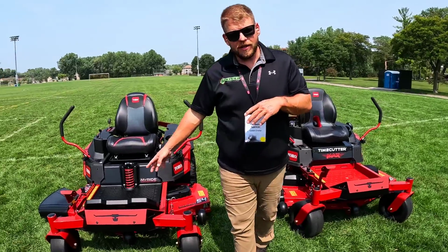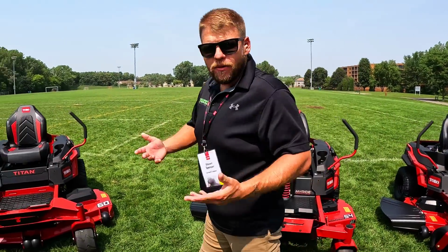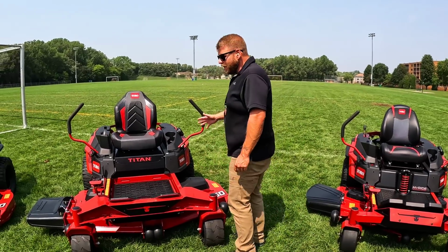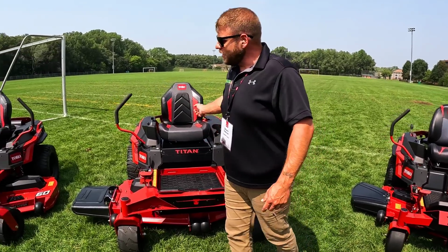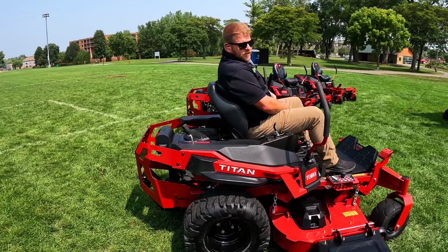This Time Cutter has the MyRide system, so we're going to go ahead and skip forward. If you like MyRide or no MyRide, highly recommend the MyRide though. Helps out on the lower back. This one here, we got the Titan, so we're going to go ahead and skip over to the MyRide Titan, just to be a little bit more comfortable. Like a Lazy Boy, nice and comfortable.